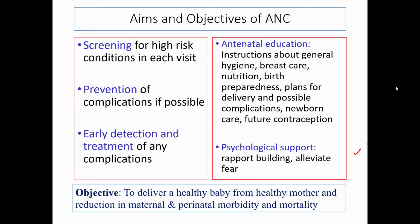So let's discuss the aims and objectives of antenatal care. What is the main aim? One is to screen for high risk conditions. At each visit we ask the patient about any danger signs, and we measure the blood pressure. Measuring blood pressure means we are screening for hypertensive disorder. So we screen for high risk pregnancy at each visit, or we ask questions tailored to whether she is developing or already has any condition. And the prevention of complications if possible.